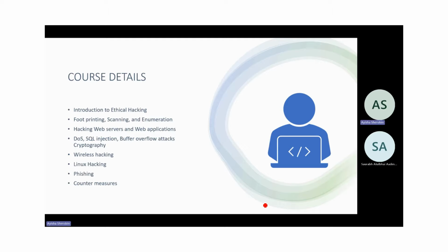So our attacks are generally divided into two ways. One is computer based. Here you see viruses, I would say the malware family, viruses, worms, DOS, etc. But when you come to web, there we don't have attacks. We have vulnerability.